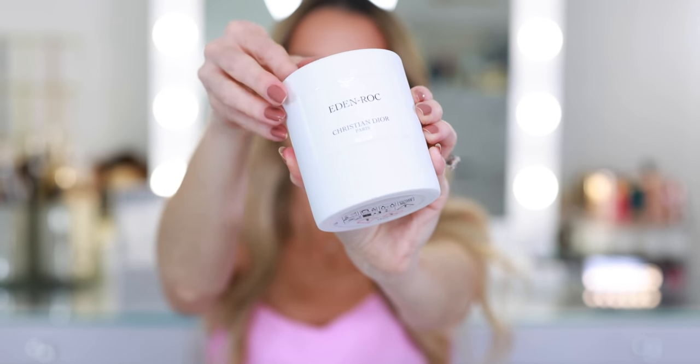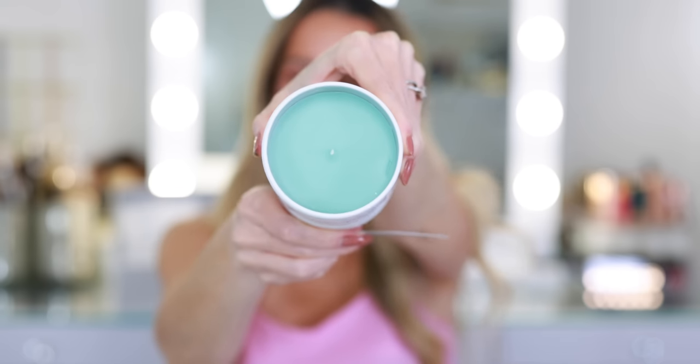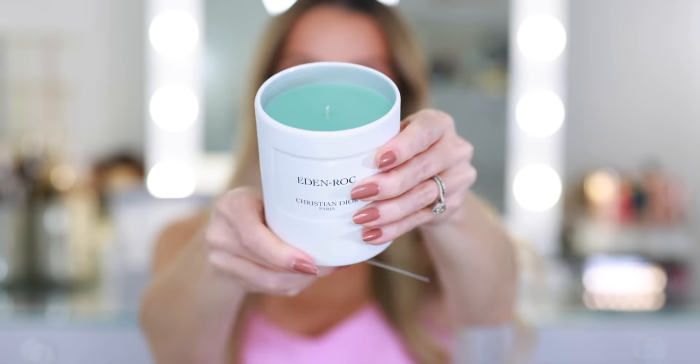But the candle itself smells so amazing. As soon as I unboxed it, I just was hit in the face with this fragrance. Look at this color, this bright teal. And the smell is so fresh. This is why I just think of vacation whenever I see this and smell this.